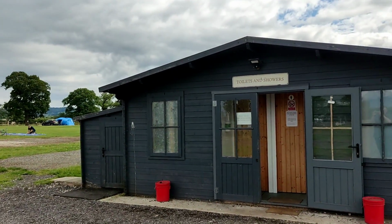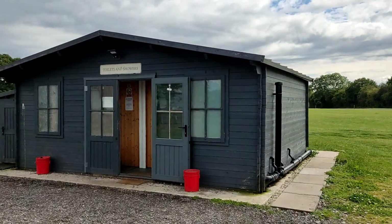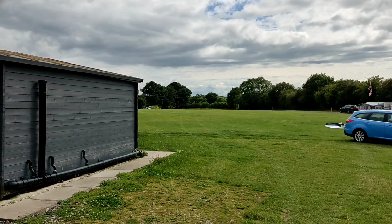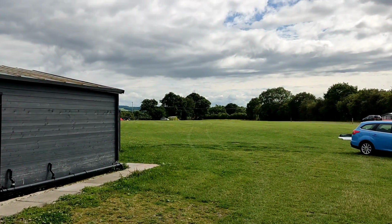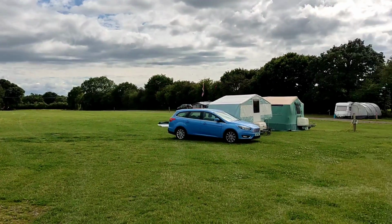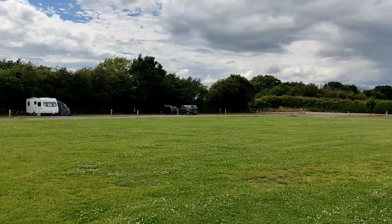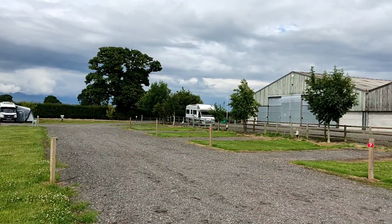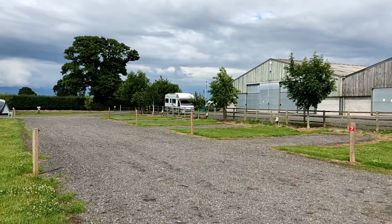And you've got the sinks for the campers on the other side of the building to clean your pots and pans and plates. You can see right down there. Not sure if you can see, we're just there in amongst the trees. These are the electric points here. It's quite a big site, bigger than you think. And there they are, they're in Big Bertha. So we'll see them in a little while.